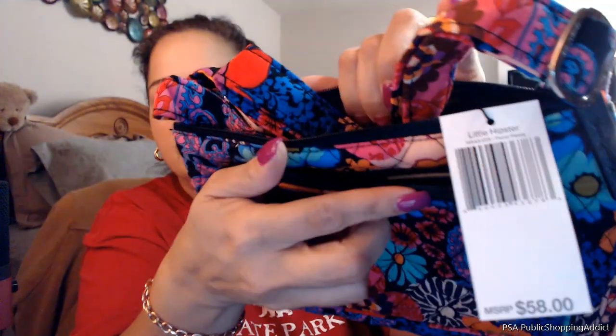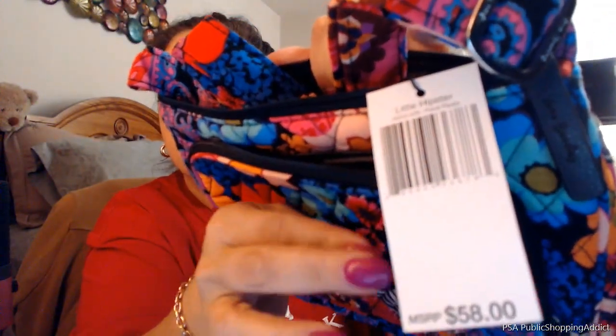Oh, I also wanted to show you, I do have the Hipster. Now this is not iconic, but this one I picked up directly at the store, or I picked it up online. I think I picked it up at the store. And the ones that you pick up in the store, they just call it the Little Hipster. So it doesn't have any RFID. And yeah, it's the same thing. This one is in Floral Fiesta. I love this pattern. And again, it has that coated zipper, top and bottom. But it's the same concept.